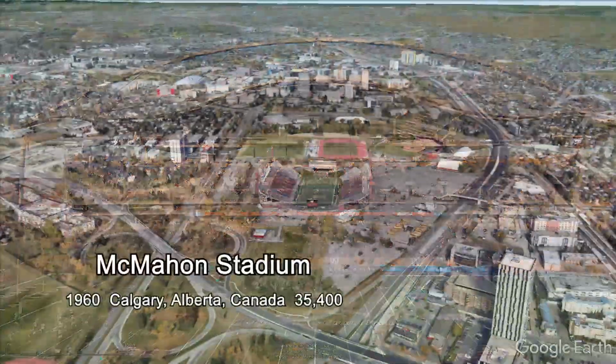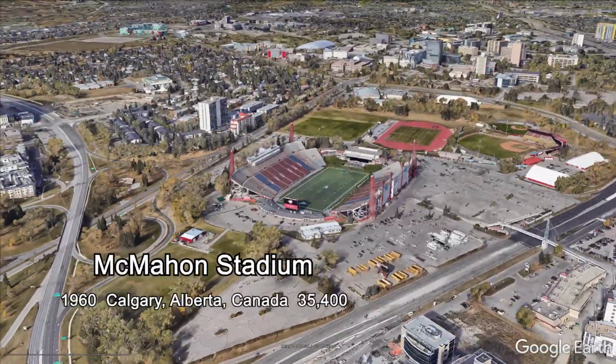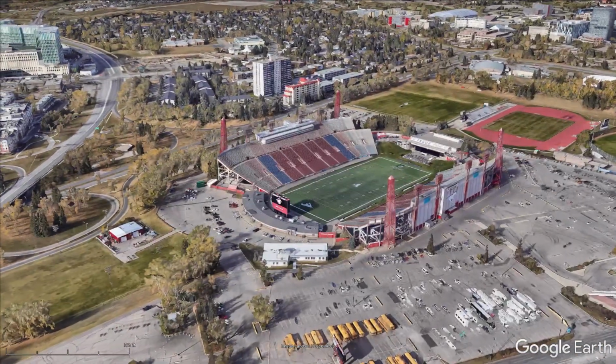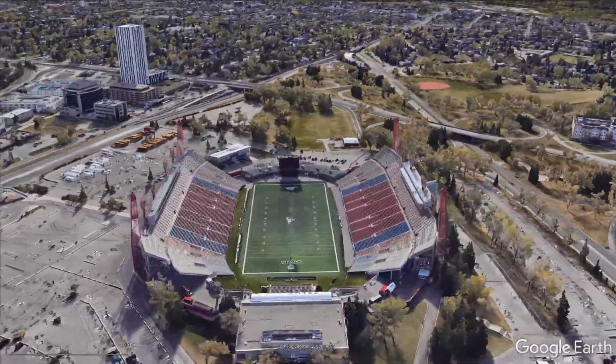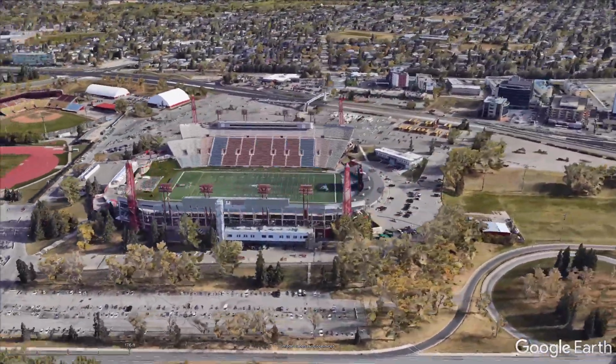McMahon Stadium is located in Calgary, Alberta, Canada. They broke ground on April 4th of 1960 and the stadium opened its doors on August 15th of 1960. The construction cost for building the stadium was 1.05 million Canadian dollars then, and now that value is 9.28 million.